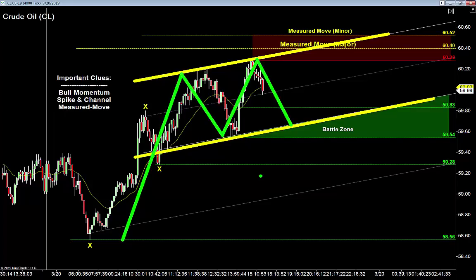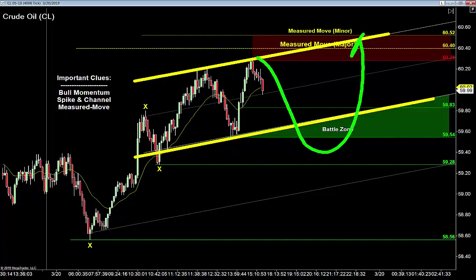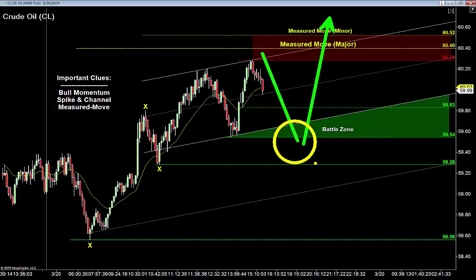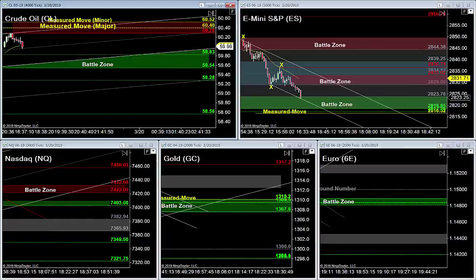Now, spike and channels are notorious for very easy setups. Anytime I see a spike and channel, I look for a nice deep pullback and a retest of the high. I'm looking for some buying opportunities down inside this battle zone here tomorrow morning. And of course, I've got a target not only at one measured move, a minor measured move, but a couple major levels all lining up overhead at 60-40. So I know I'm looking for that nice deep pullback to be a buyer down inside my battle zone. And I'm going to talk about 3, maybe 4 different entry patterns I'm watching for tomorrow morning. So make sure you stay tuned, and we'll dig into that oil here in just a few moments.